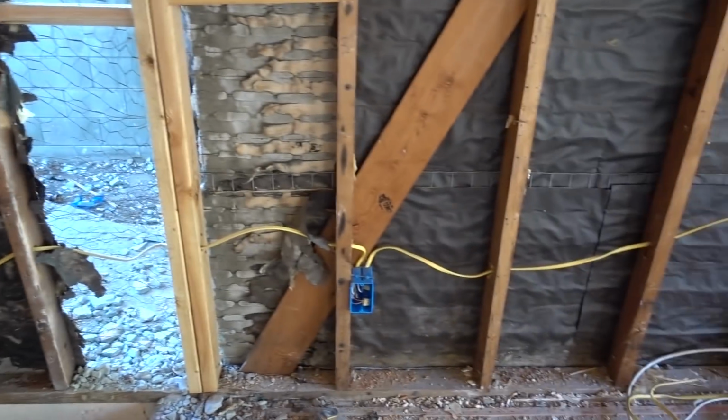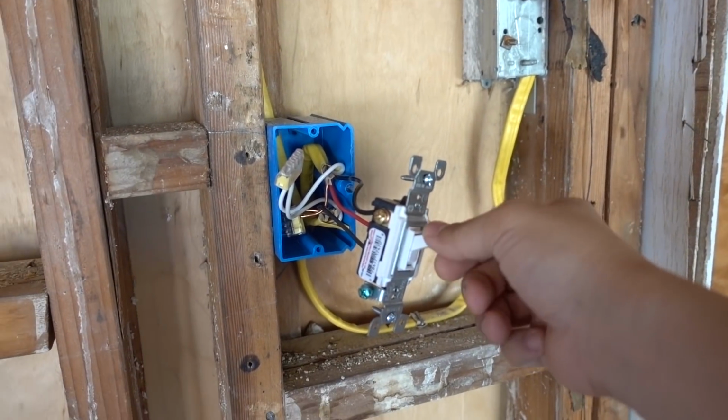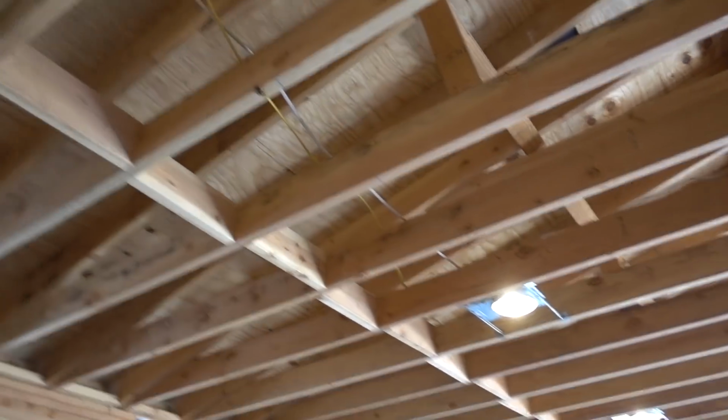See the blue electrical boxes? Boom, boom, boom. Those are gonna be outlets. Some of them are gonna be switches. If we come over here and I don't electrocute myself on camera, you can see the lights are working. Yay! Woohoo! Let there be light.